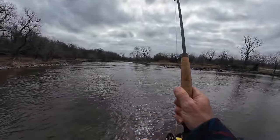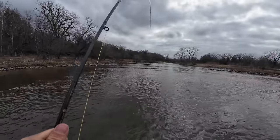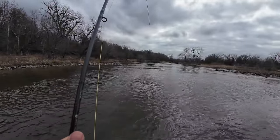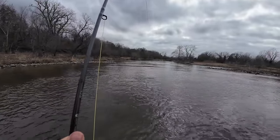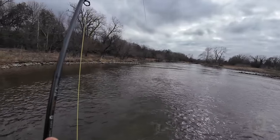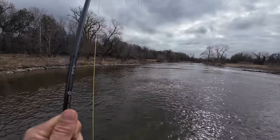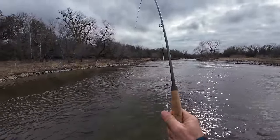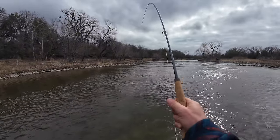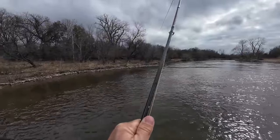Come here. I mean, we're talking 5-pound tests. Need him to come up here. Come up here, baby. Just want to net you. I want him to come up here because I don't want him to disturb all those fish down there walking. God, I cannot believe I hooked that fish.